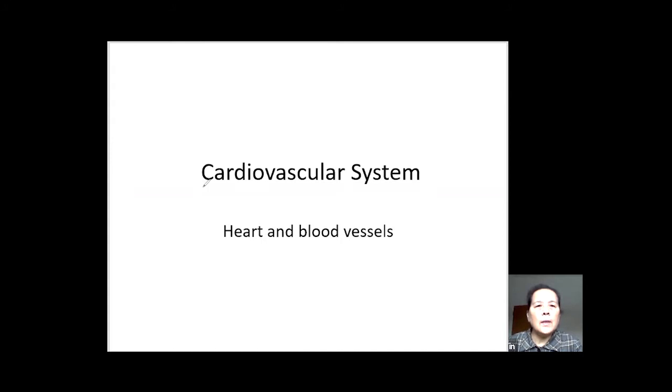Today, we're still in the cardiovascular system. Today, we're mainly talking about the heart and the blood vessels. The cardiovascular system includes the heart, the blood vessels, and the blood. We've finished the blood part already. Now we're moving to the heart and the blood vessels.